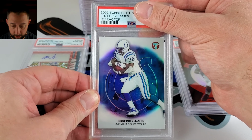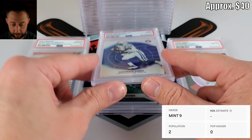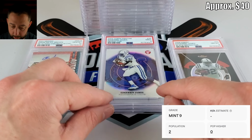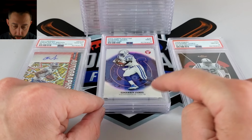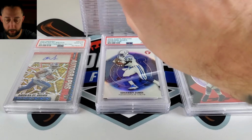And the pre-grade, 9. Dang, little unfortunate on that. I was hoping, I felt pretty good on that card. It's like one of those where you pop it out and probably get a 10 next time or something like that. Guess it was a toss-up.